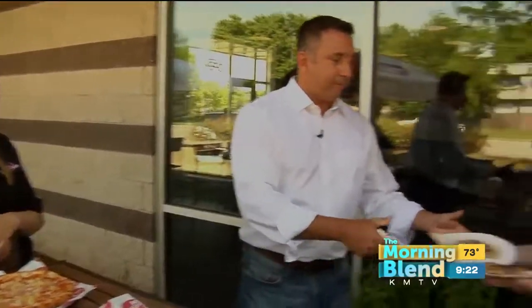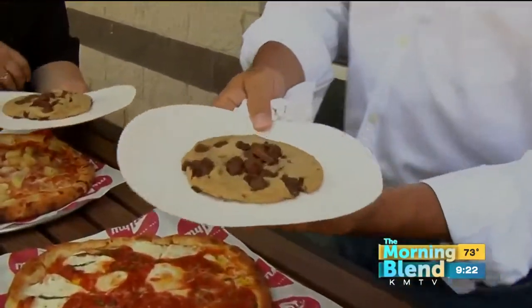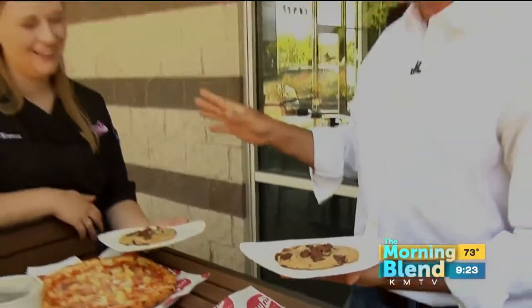And to top it off, we've got a couple cookies because this is what they're known for. I'm telling you, these are like quarter pound cookies that they're bringing in over here. Man, you can't get this at any of the fast food restaurants, I'll tell you that. Look at these things. Look at the chocolate chips on this. How many pounds of chocolate chips are on these? A lot. So dive in, top it off with a great fresh hot cookie. Yes. My Pie at 120th and Blondo. A lot of great stuff going on here.